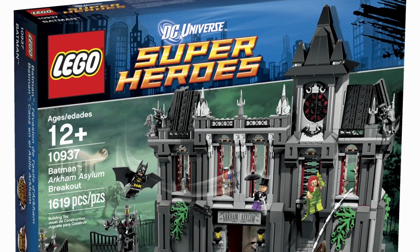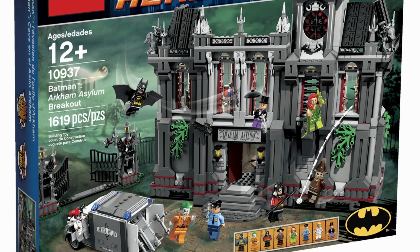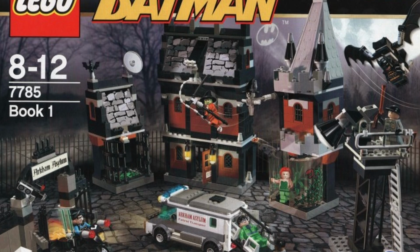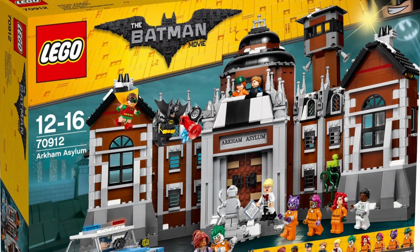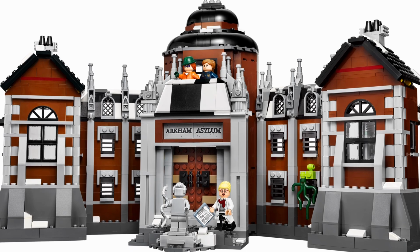For number 7, I'm going with the LEGO Batman Arkham Asylum Breakout set. When making this list, I knew I wanted Arkham to be on here somewhere, as it really deserves it, but I wasn't sure which to pick. Initially, I was going to pick the version based on the LEGO Batman movie. It's unique with its brown and gray color scheme, and the architecture is unique and detailed as well.